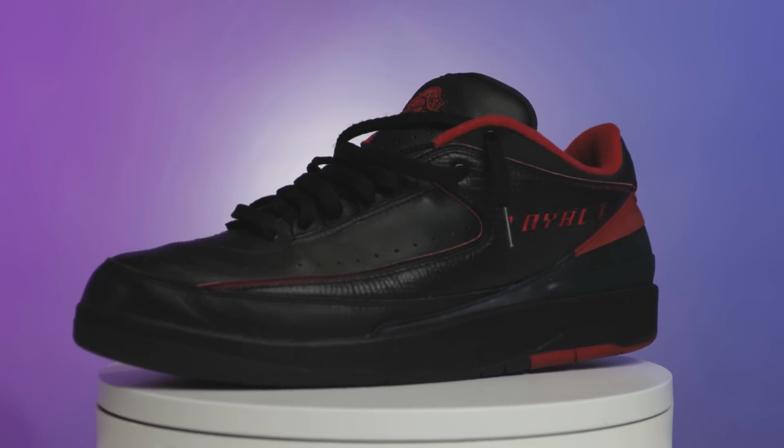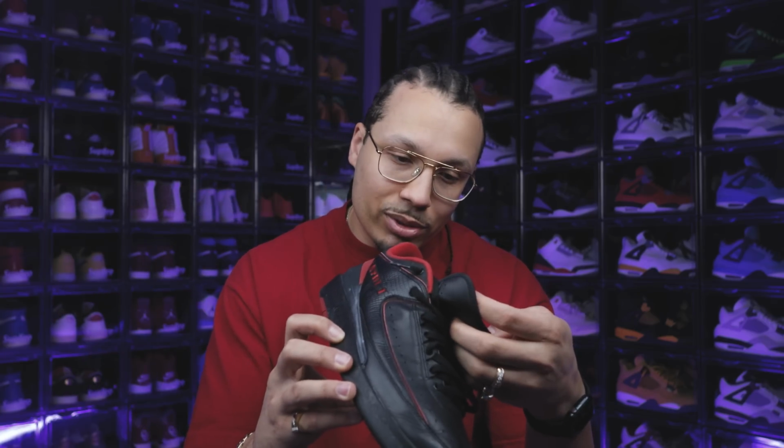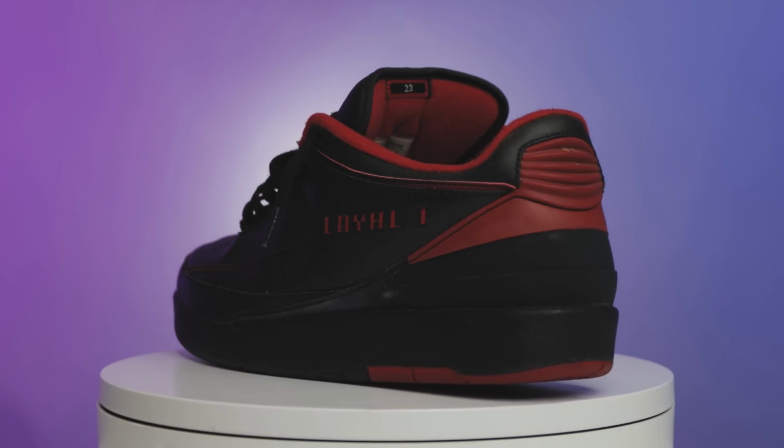You got your loyal one right here stitched on the side of the ankle. I've had these for so long. What is the year that these were produced? 2004. This shoe is about 20 years old, so it's still holding on.